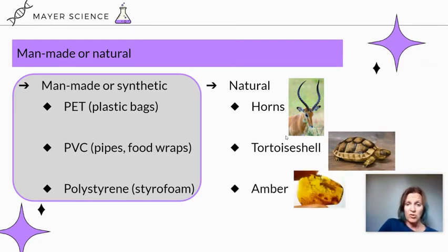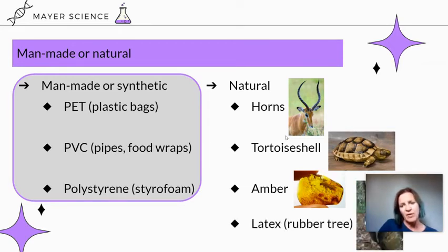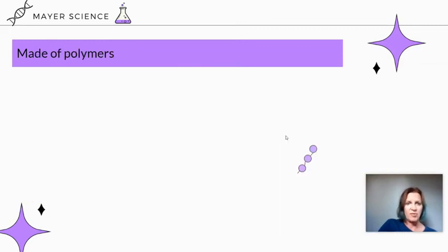Amber, which is basically fossilized tree sap. If you've ever seen the movie Jurassic Park where they pull the blood out of the mosquito, that's coming from amber. So amber is considered a natural plastic. And then finally, latex, which comes from the rubber tree, which is a little bit like sap, is also considered a natural plastic. Lastly, plastics are made up of these things called polymers.